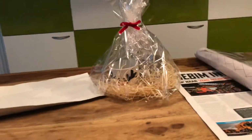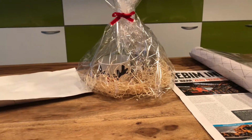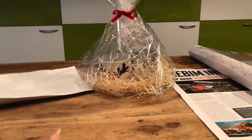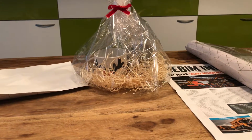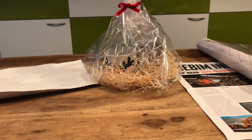I still have a little bit of straw left, and two more of these need to be packaged with the straw, and then one of them with the wooden bottom, because my parents get a little bit of fancier wrapping. I don't know if that's a bad thing, I don't think so, but for them I want to spend a couple of euros extra to get a nice decoration.